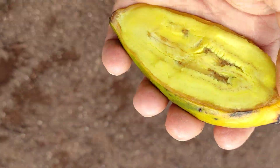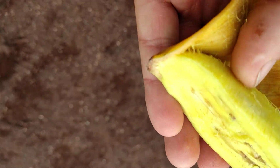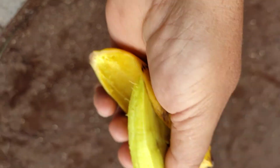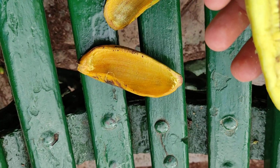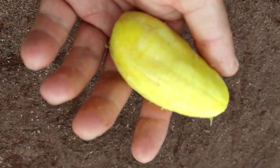Pity I couldn't wait till it was ripe. If I was staying in one place, I would have left it a couple more days, but since yesterday I've been afraid that it's gonna get squished in my backpack. It's funny, it separates readily from the skin. That's a sign that it's ripe. But on the other hand, the color and also the taste suggest that it's not completely ripe. Nice thick plump banana.